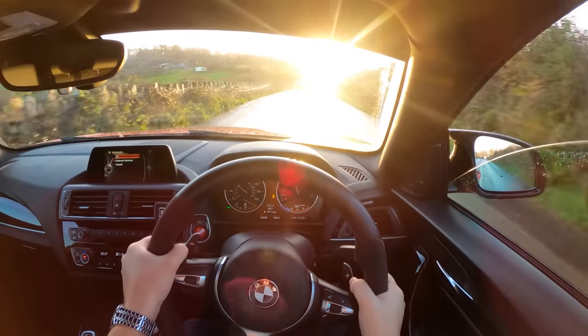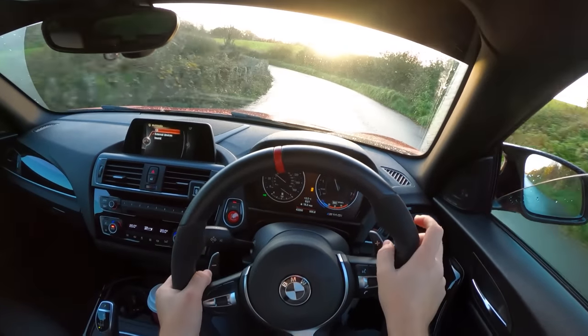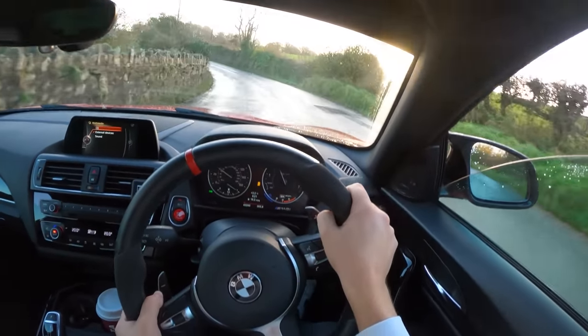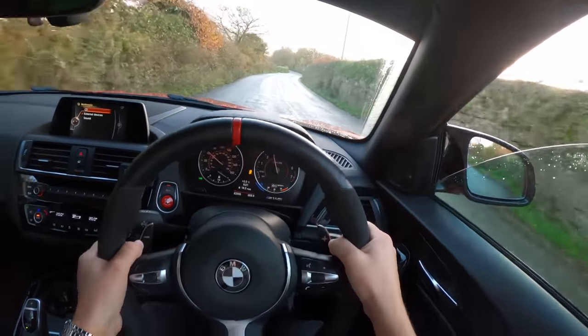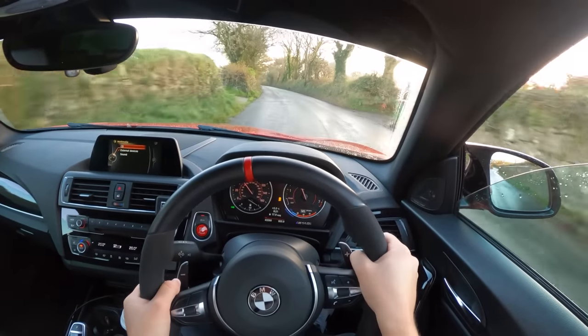And that is the sun out in my eyes. I probably drove the wrong way, to be fair, because the sun is going to be in our eyes, but oh well, we'll be all right. But it is so wet outside.